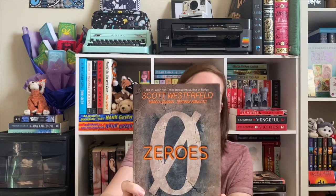Next, I have Zeros by Scott Westerfeld, Margo Lanagan, and Deborah Biancotti, which again, I just feel like this is a kind of boring cover. There's just not much to it, not much going on here. Again, it doesn't really translate much about the story to me. This is a story about some teenagers with very unique superpowers.